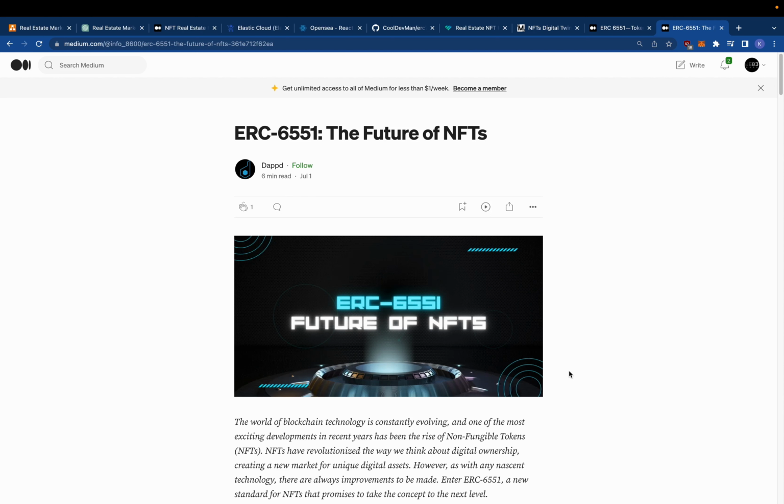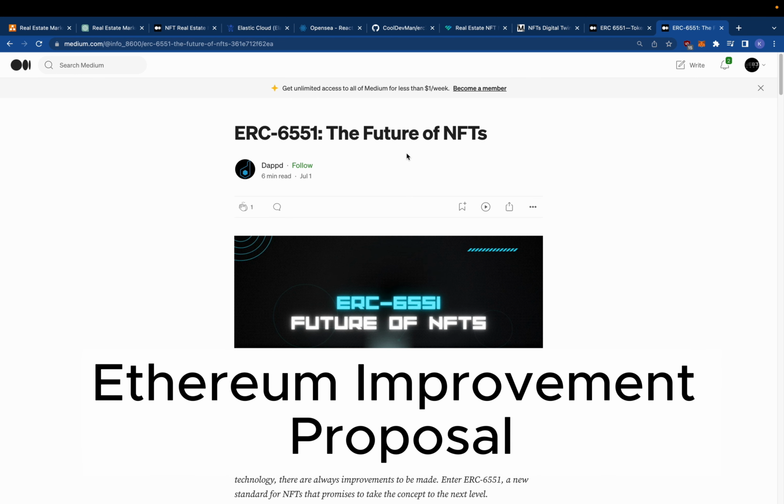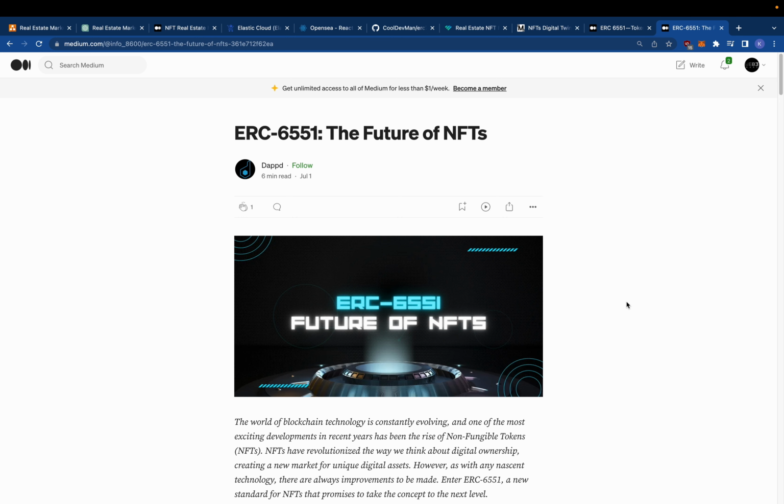This new project that we're going to be building here on Web3 Made will be the NFT real estate marketplace. But I wanted to stop for just 1 second and highlight a really interesting EIP or ERC, 6551, that was recently approved. This EIP, or Ethereum Improvement Proposal, is all about another layer of ownership for NFTs. So let's read through this Medium article and break it down.